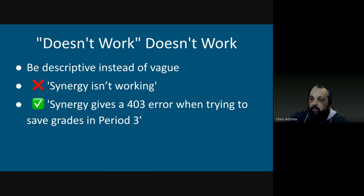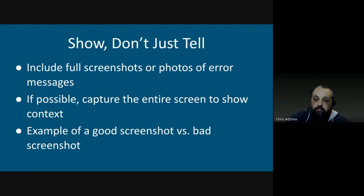So try to think of that, and absolutely, if you're getting an error, make sure you're including what that error is, and as much of that error message as you could possibly give us. And then that kind of ties into showing and not telling, right? Screenshots are tremendously useful for us.